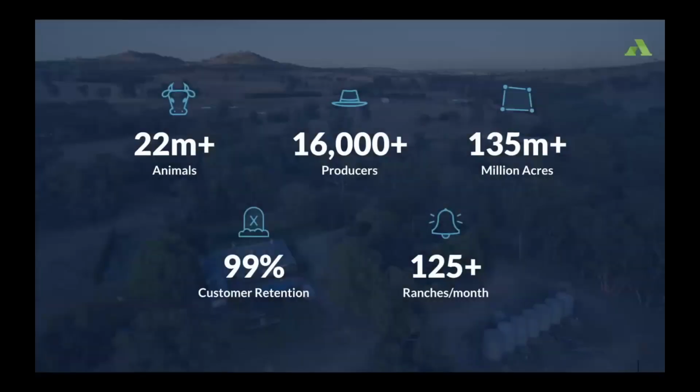We've got about 22 million animals under management on the platform, 16,000 producers. What we're really proud of, though, is this customer retention rate. So once we get somebody onboarded, they're lifetime customers for us. And I'll point out that 1% that does leave us, a lot of those are not operating as ranches anymore. So it's not that they didn't love the platform, it's that they aren't ranching anymore.